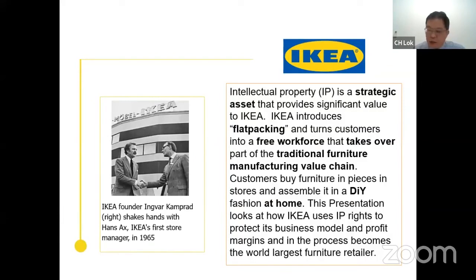Okay, let's turn our attention to IKEA. IP is a strategic tool that delivers significant value to IKEA. As you all know, IKEA introduced the flat packing business model, and through this model, it turned the customer into a free workforce that takes over some of the value chain of a traditional furniture manufacturing value chain.